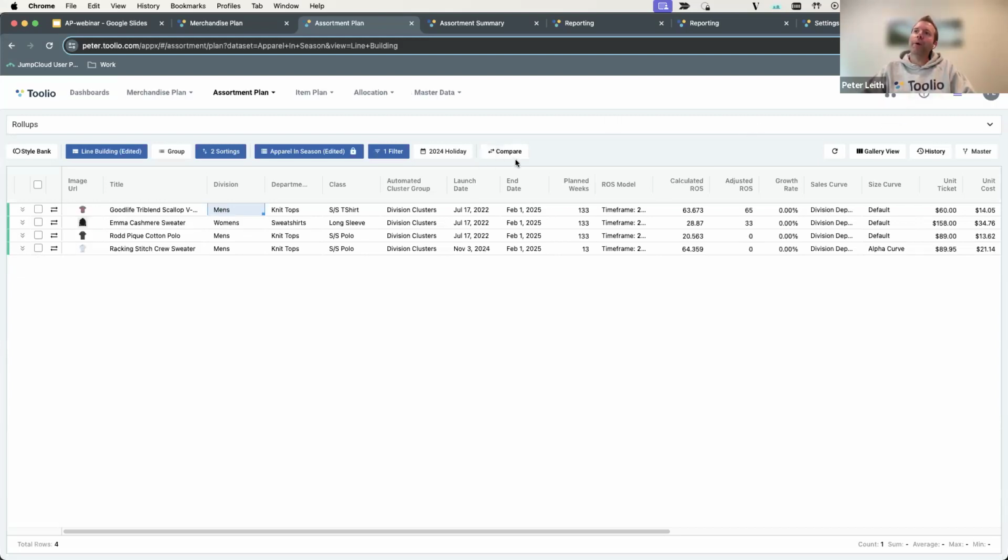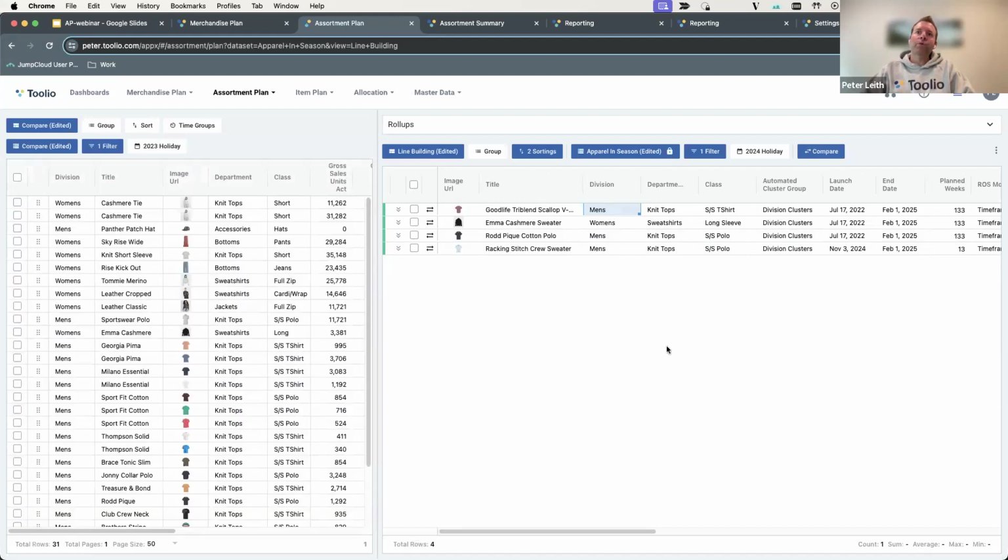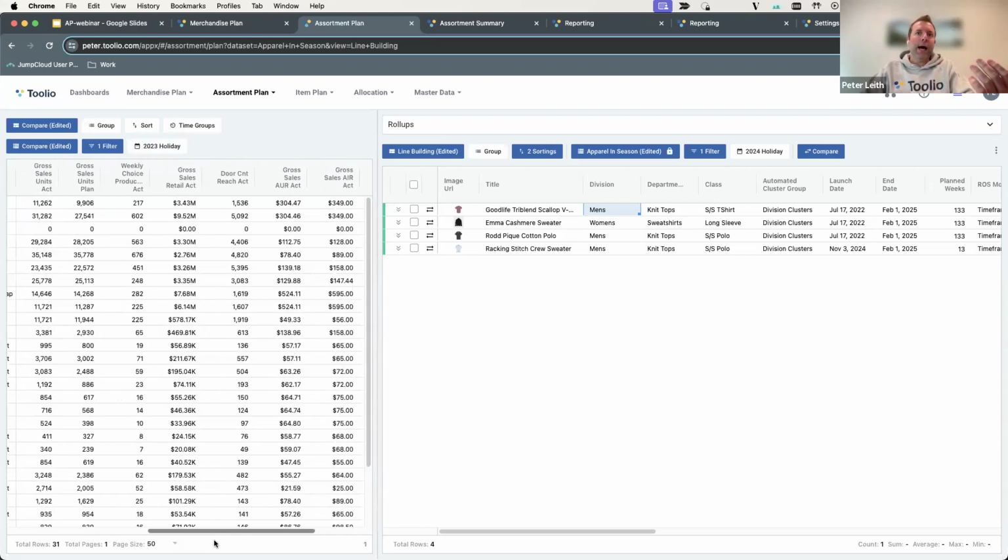The second option that we have is to use this compare mode. And what the compare mode will do for us is it will look back into our historic assortments for whatever time period we want to, and the users can filter down to specific products that might make sense to them. They also have the ability to see how those products actually performed in the assortments.